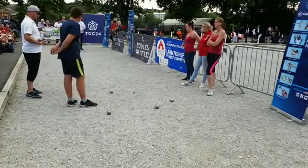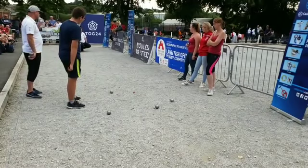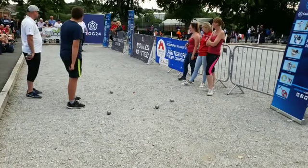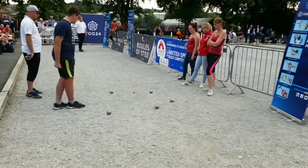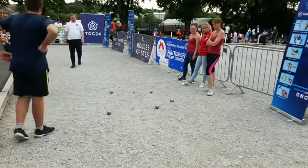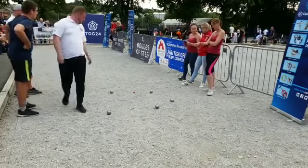The Tog24 British Open. Winner of this match will play Jason White, Scott and Dean Ashby. There's been some world-class shooting in this match. Got off to a slow start, but these last couple of ends have truly been sensational. Great point from Callum.